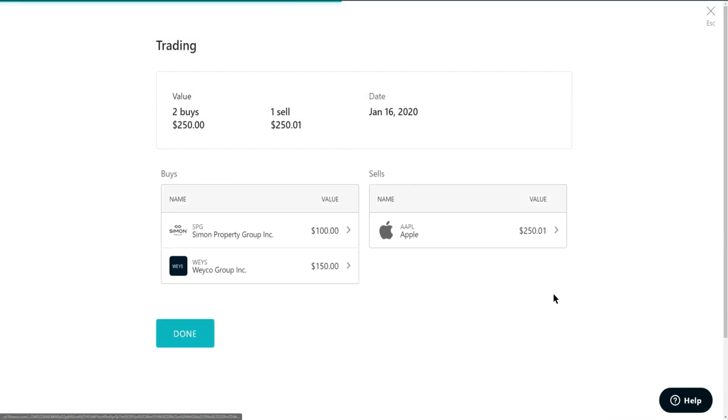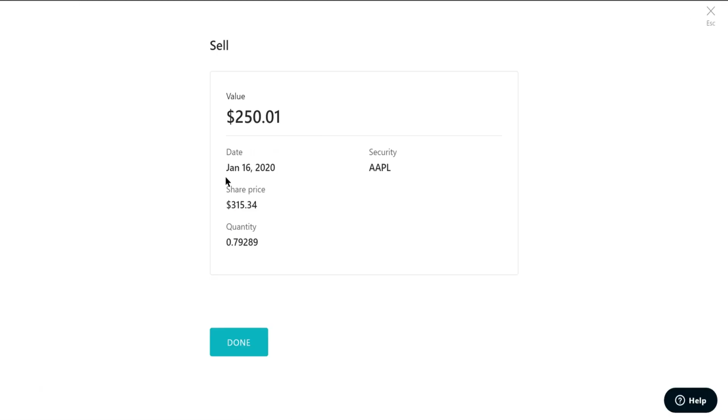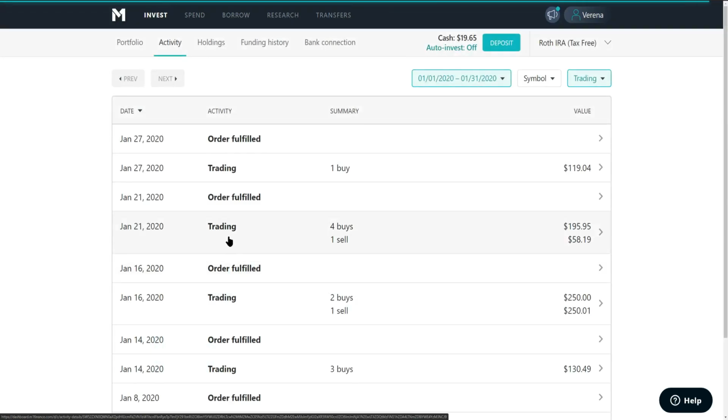On the 16th of January, I decided to take a little bit of profits from Apple. Not bad. I think Apple's actually higher than this price now. Look up Apple stock. It's now at $325, so it has gained roughly $10 since I sold it. That's fine. Not too worried there. And then I moved that equity into Simon Property Group and Waco Group.